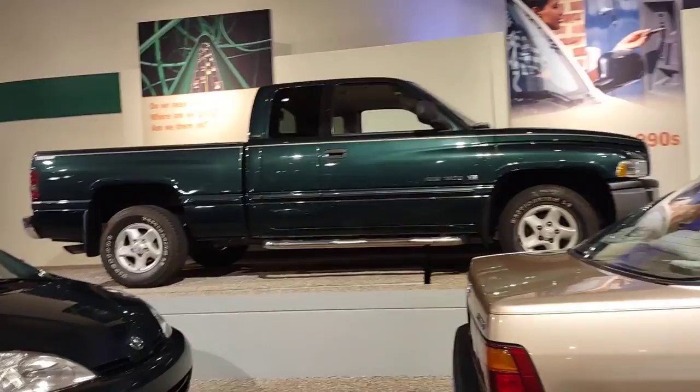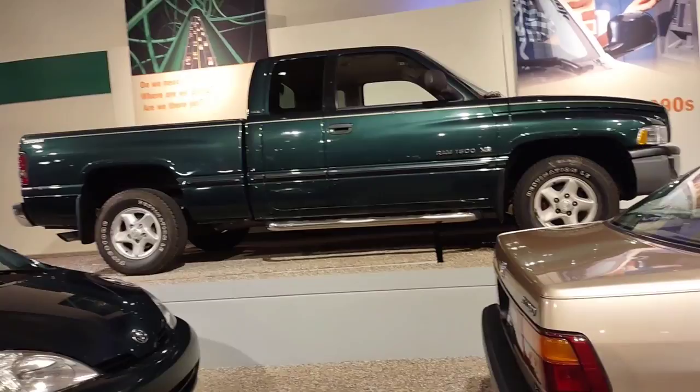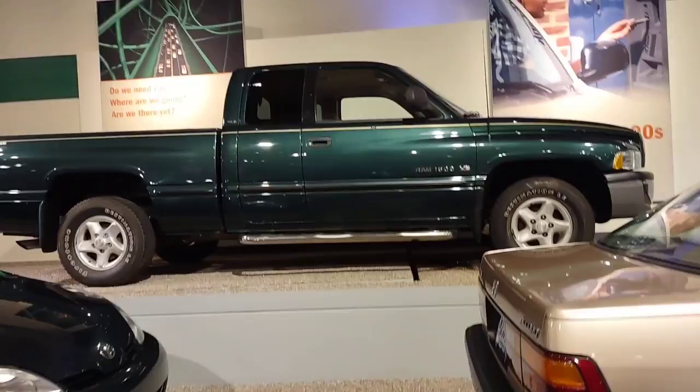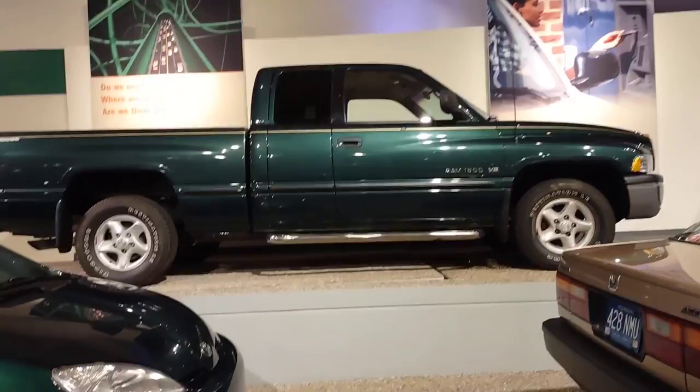Truck was made from 1981 to 2007. From 1981 to 2007, the best-selling vehicles in America were trucks. Still to this day, they are. I think as of 2018, of 14 million vehicles sold, 11 million were SUVs and trucks.